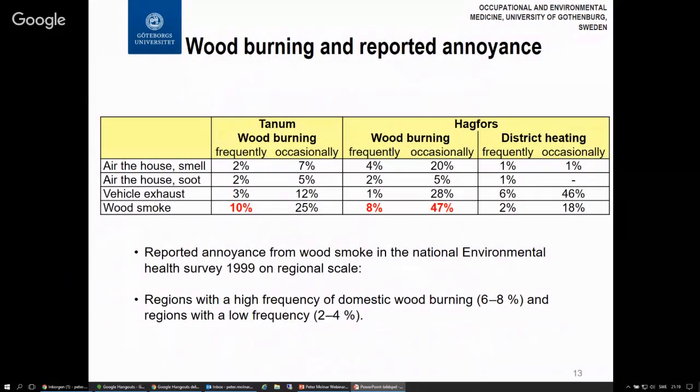So from these two studies, we looked at the reported annoyance as well. For the first study, where we only did outdoor, was this town of Tanum, which is this part here. And in Hagfors, apart from this wood burning area, we also had as a reference for the annoyance a district heating area on the other side of the town, some 3.5 kilometers away, so they should not be affected by the local wood burning.